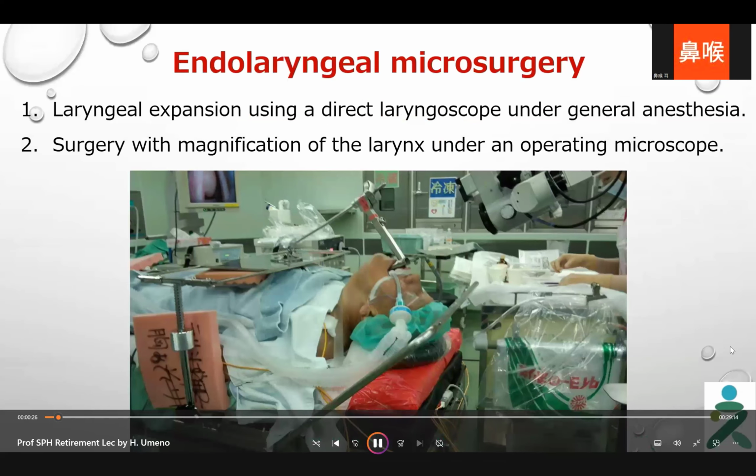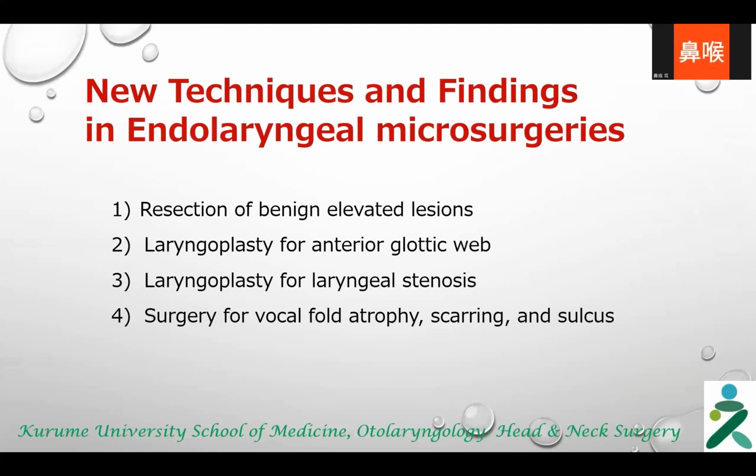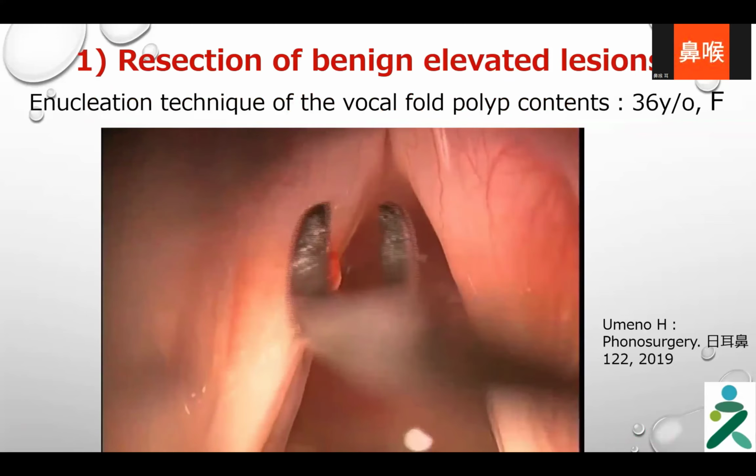Endolaryngeal microsurgery has been performed with laryngeal exposure using a direct laryngoscope under general anesthesia. Today, I'd like to talk about new techniques and findings in endolaryngeal microsurgeries as follows: resection of benign elevated lesions, laryngoplasty for anterior glottic web, laryngoplasty for laryngeal stenosis, surgery for vocal cord atrophy, scarring, and sulcus. First, I'd like to demonstrate the enucleation technique for a vocal cord polyp.